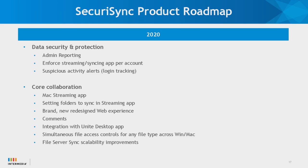Great. Really quickly, a quick view of next year's roadmap. You'll see continued investment in data security and protection. We're working on some really good admin reporting that we'll make available to you. We have some partners that even use this to showcase the value of the product, and I think if you're one of those, you'll love what we come up with.